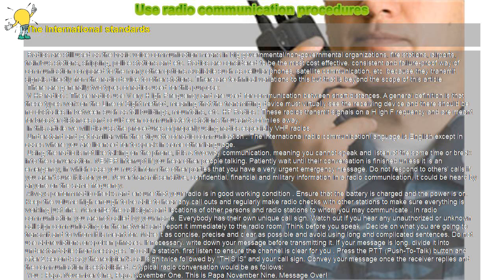Always perform radio checks and ensure that your radio is in good working condition. Ensure that the battery is charged and the power is on. Keep the volume high enough to be able to hear any call-outs and regularly make radio checks with other stations to make sure everything is working just fine.